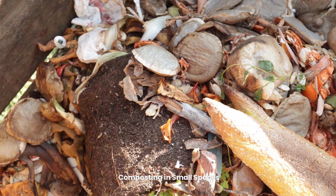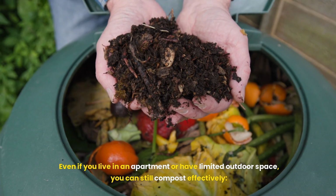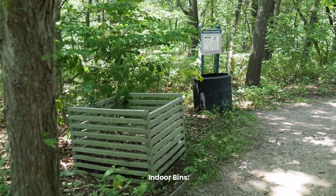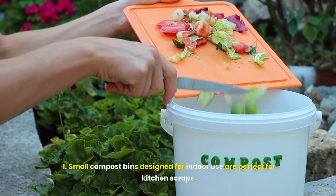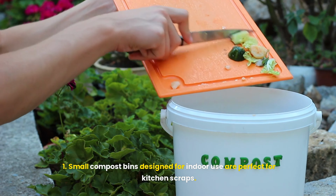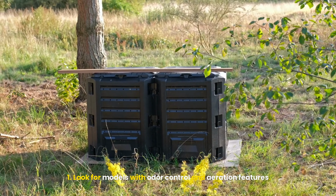Composting in small spaces. Even if you live in an apartment or have limited outdoor space, you can still compost effectively. Indoor bins. Small compost bins designed for indoor use are perfect for kitchen scraps. Look for models with odor control and aeration features.